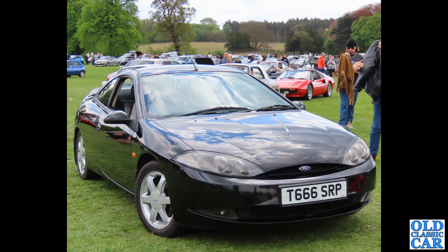And right, somewhat later, moving up to date a little bit now, late 1990s, we have this Ford Cougar. Again, that's one of those cars which they didn't sell great, but you would see them around. But now, they're almost extinct, I would have thought. This one looks in great condition.